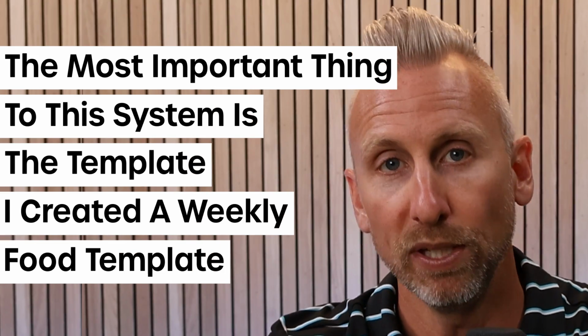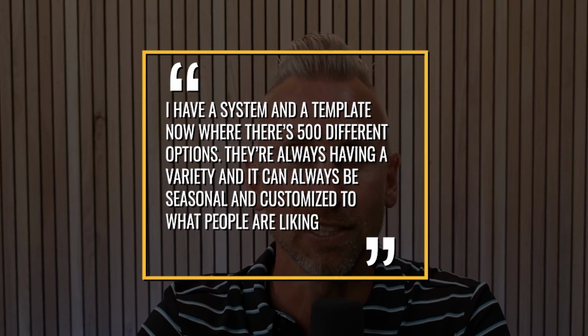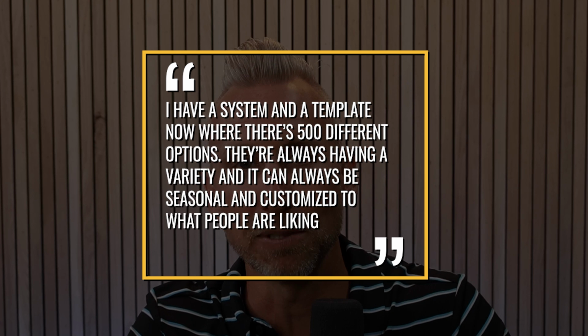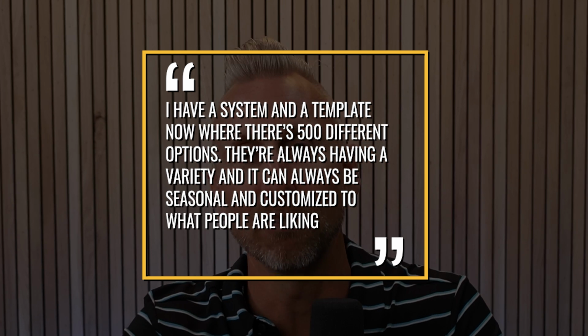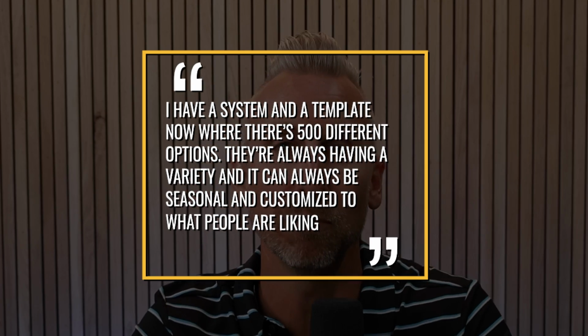I created a weekly food template, and I'll unpack what that means. But ultimately, I'm not choosing foods at random and then having my favorite ones, like, oh, we're having hamburgers and fries again, and it's the third day this week, right? We're repeating the same things over and over again. I have a system and a template now where there's literally 500 different options, right? And so they are always having a variety and it can always be seasonal and customized to what people are liking and not liking as we have different residents that move in.